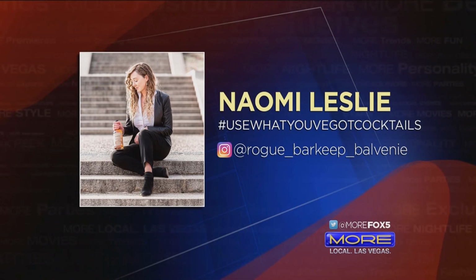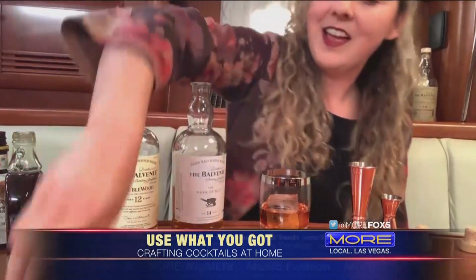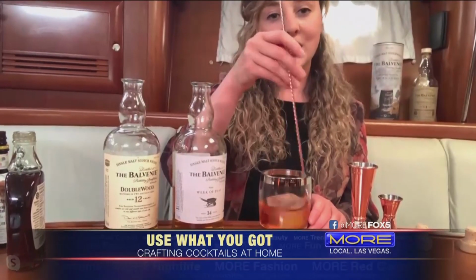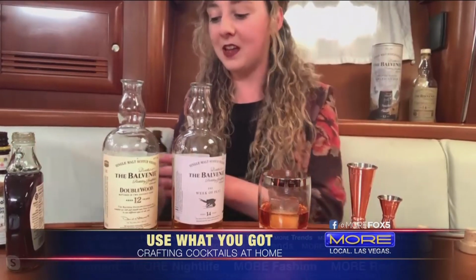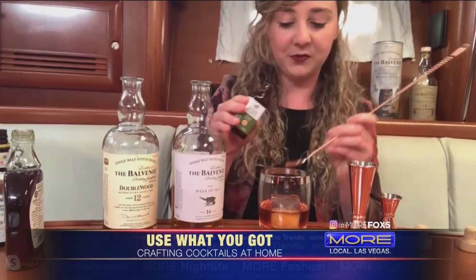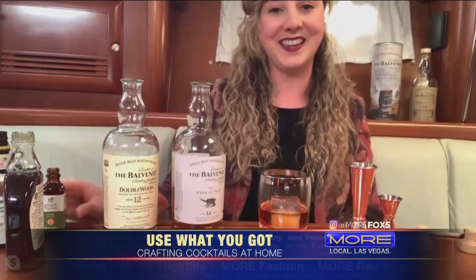Do you want to finish up your Use What You've Got Old Fashioned so we can see the finished product? Absolutely. So it's adding a little bit of ice there. And then for the topper, one thing I couldn't find was any fresh oranges or lemons for a garnish. So what I decided to do, I found this in the back of my cabinet from an old baking project, a little bit of an orange extract. Oh, okay. If you use a touch of this, it actually simulates the flavor of a fresh fruit garnish. So it's a little bit of a creative twist on that.